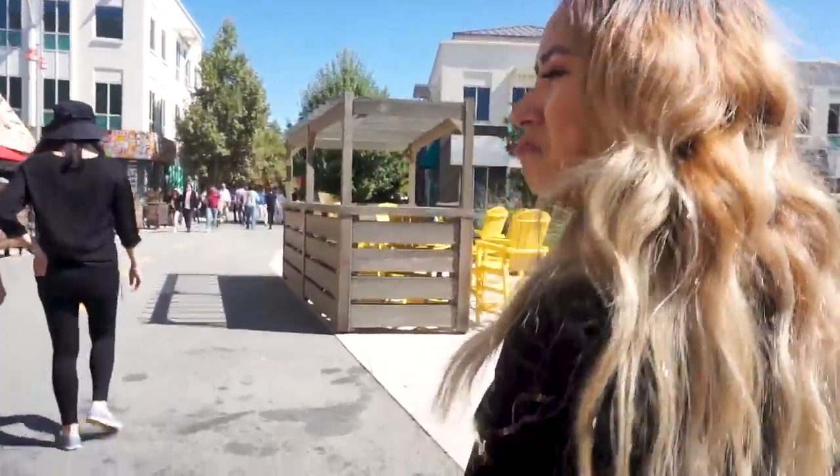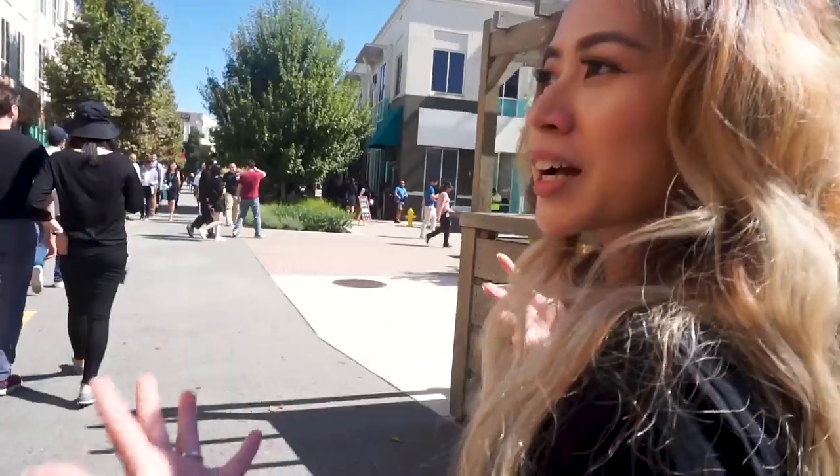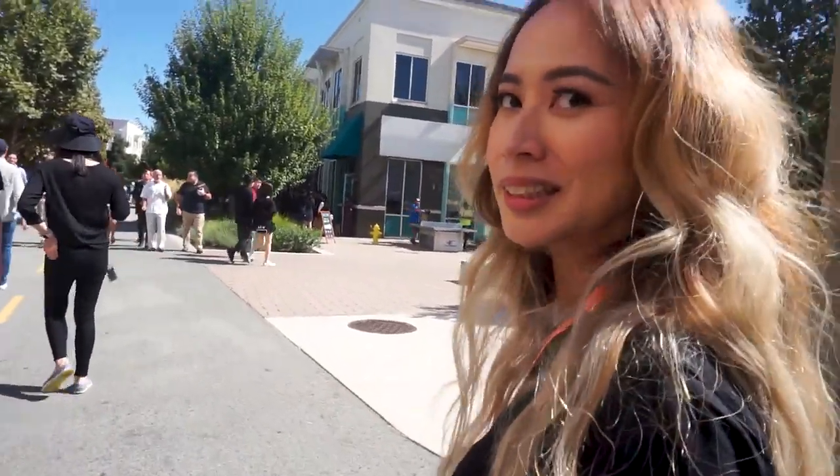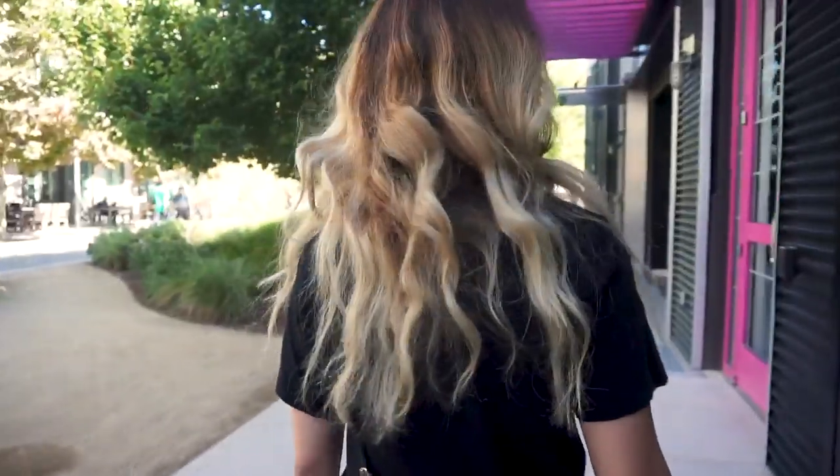So as you can see, I think the work culture here is pretty chill. Look at their outfits. It's casual, but still respectable, no? For some reason, everyone's smiling. So I feel like they're happy with their work.